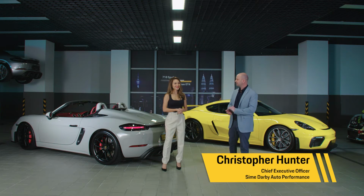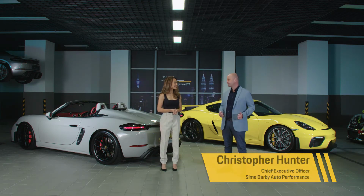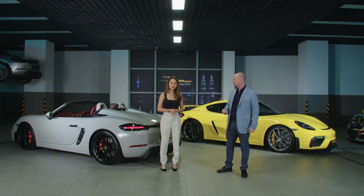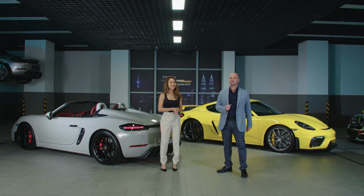Well, tonight we're launching two new performance members to the 718 series. One is a GT, the other is a roadster, but with all of the GT goodies. But each has its own distinct personality.